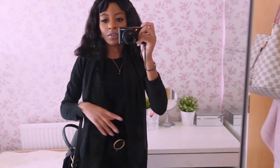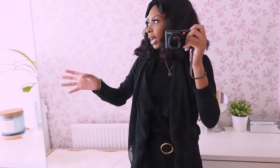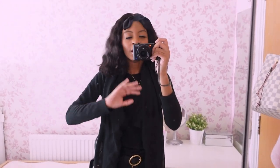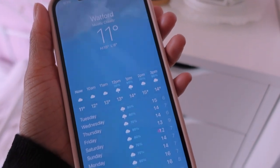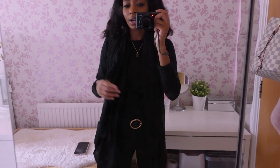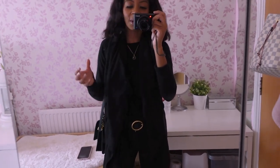Just a really quick outfit of the day. Even though it's spring, I was hoping that a few months ago when I had booked the tickets that this time would be really nice and really warm and I could wear dresses and stuff and pack really light, but no. So yeah, this is the weather predicted for this week. So I've had to revert to wearing jeans and jumpers.